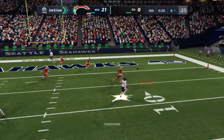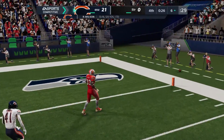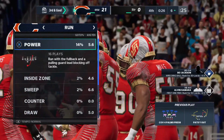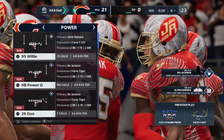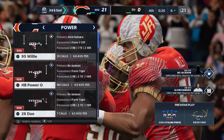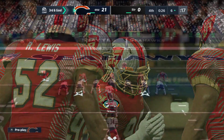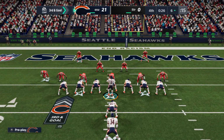Operating from the gun, Wilson. And this will be incomplete. He was trying to get it to his running back, Alvin Kamara. But now it's third and goal. It certainly didn't appear that that's where he wanted to go with the ball initially, so he tried to get something out of it by dumping it off to his running back unsuccessfully. Big play coming here. It's third and goal.